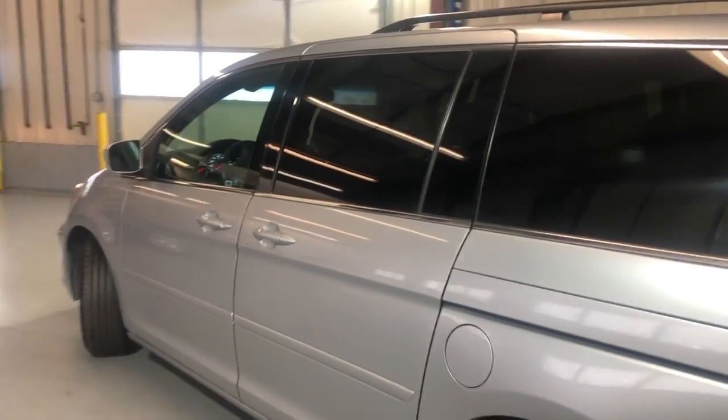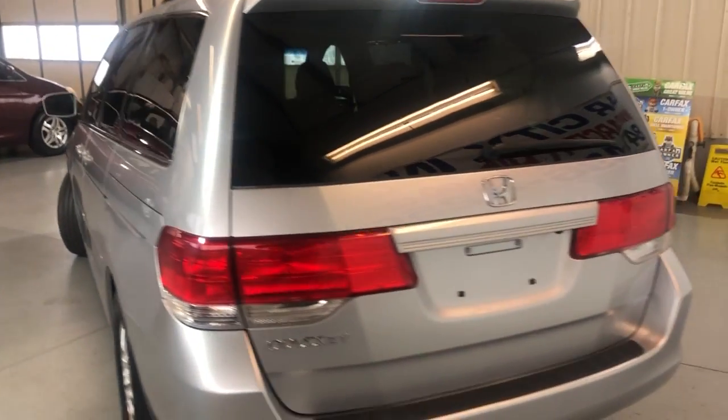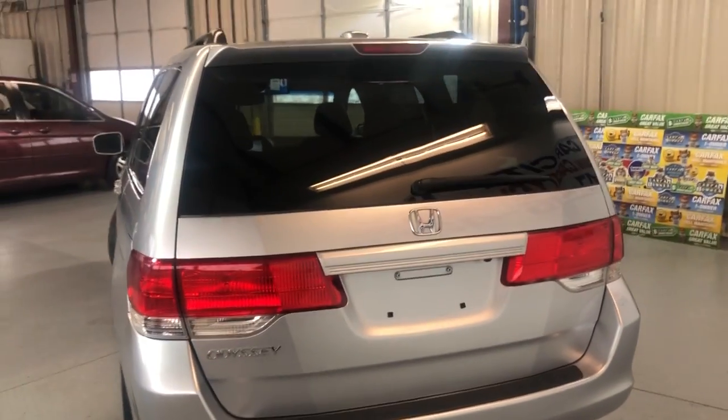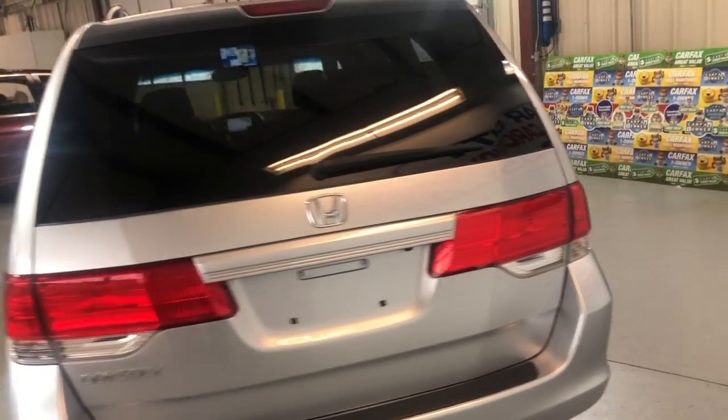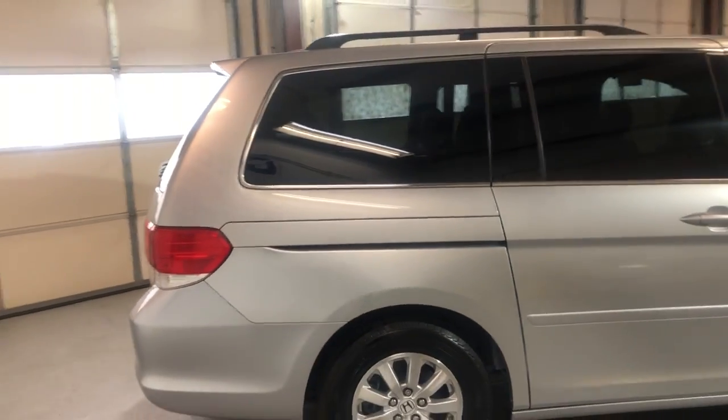107,000 miles. One owner since new. It's got clean Carfax, no accidents. Beautiful, very nice and clean looking body. In a great shape. Very nice and clean unit. Low miles for the year, 107,000 miles. Very well kept and maintained.